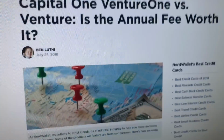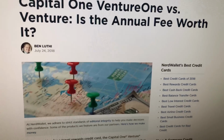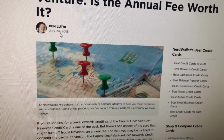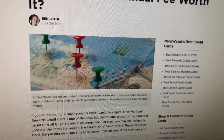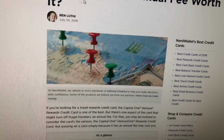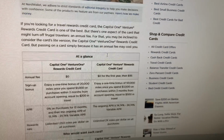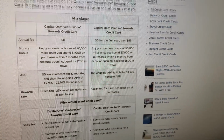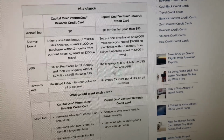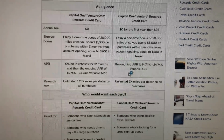Now, the problem with the Capital One Venture card, everything has a caveat, is that it has an annual fee. That annual fee is close to $100. Some people actually wrote about it. In fact, this guy just wrote about it, which is interesting because, as you know, this is July 24, 2018. This guy actually wrote this yesterday. I didn't even read what he wrote, but I already have some idea of what he's going to say, which you could always look at later. I'll give you a link to this story. Right now it's 12:22, so he only published it a few hours ago.